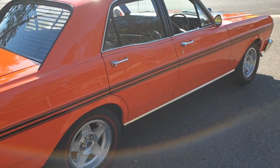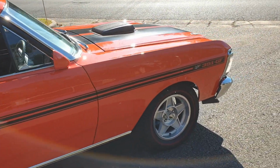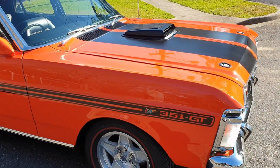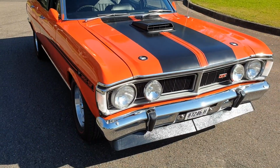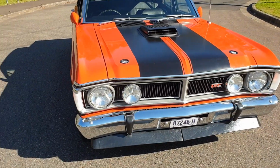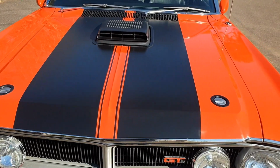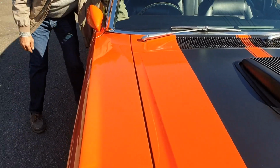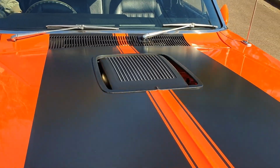Engine is a 408 stroker with a 650 vacuum secondary Holly and roller cam, roller rockers, and it's got extractors. Really beautiful, beautiful condition, this car. Got 1,500 miles since the full resto. Just show you under the bonnet.